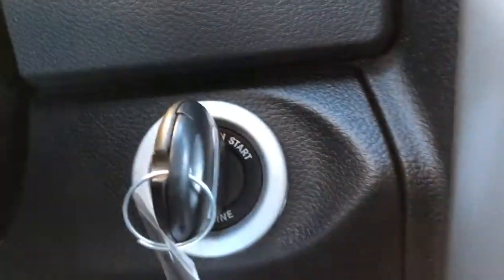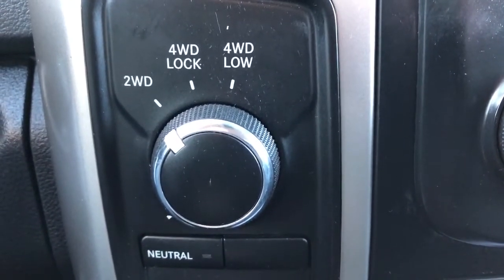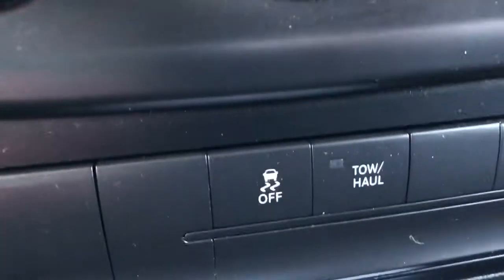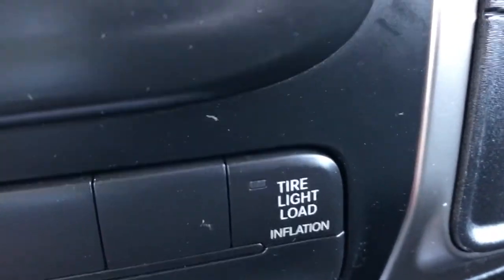Moving across, we have our drivetrain select with our 2-wheel drive, our forward lock, as well as our 4 low, and a neutral button below. In the center, we have our front climate control. Moving to the bottom, we have some additional controls, including our ABS, our tow haul mode, our tire light load inflation, and then some extra storage.